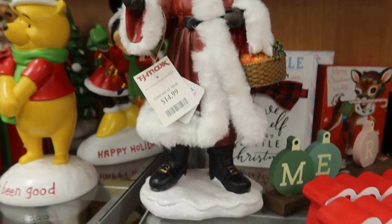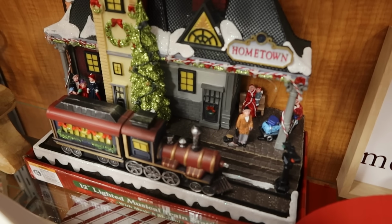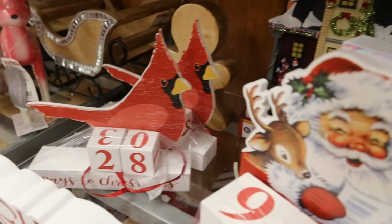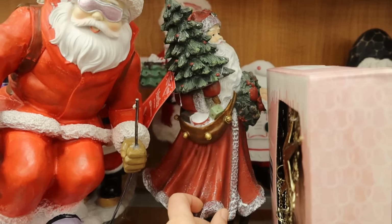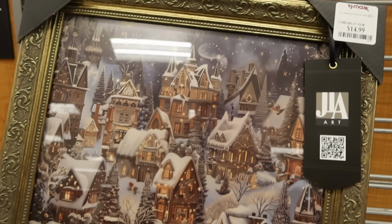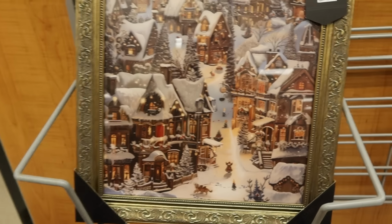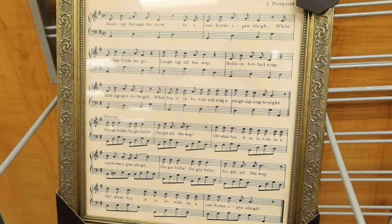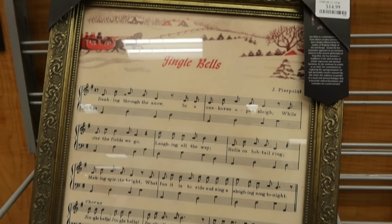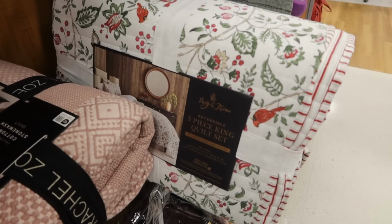He's cute. I just spotted this village house right here. Wait, it's got a train set. Oh look, cardinals. I like this Santa too. The Santa's having fun. I don't need it. It is only $14.99, but I had to show y'all just in case any of you are into that. I am so into this. Oh, that's cute too. These are pretty. This is a three-piece king size, y'all. It's got cardinals on it. So pretty.